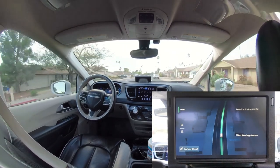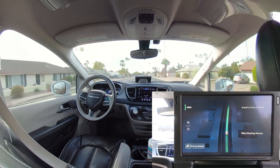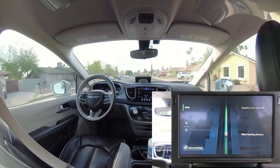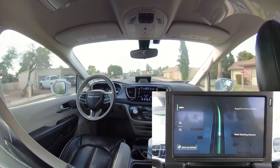Pedestrian recognition never fails to amaze. Even those folks sitting down in chairs, partially occluded by a wall, still recognized. Absolutely fantastic.